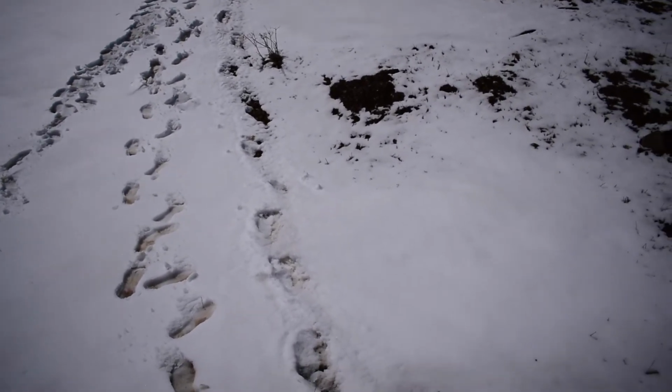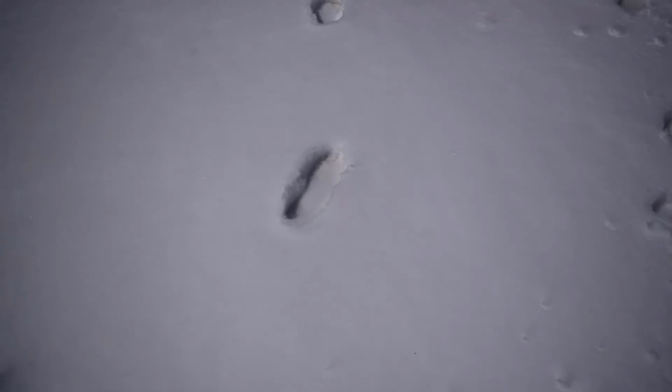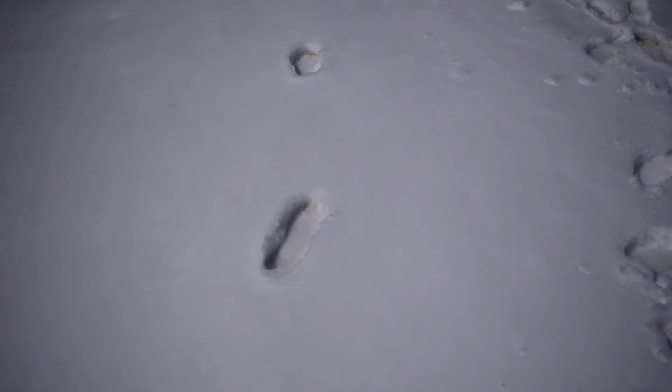But this trackway just continued on up the hill, and the hill got steeper and steeper, and it just continued plowing on from that point forward. So that was very intriguing to me. In my opinion, this could not be human. My only explanation is Sasquatch. Your explanation is going to have to be whatever you think it might be. It certainly wasn't a bear, okay?